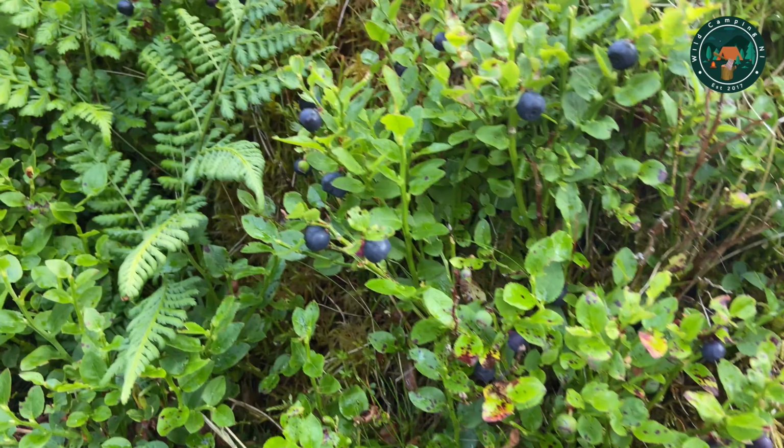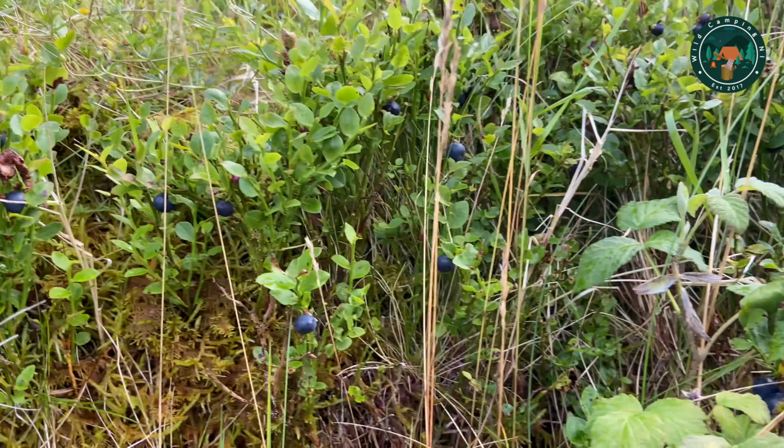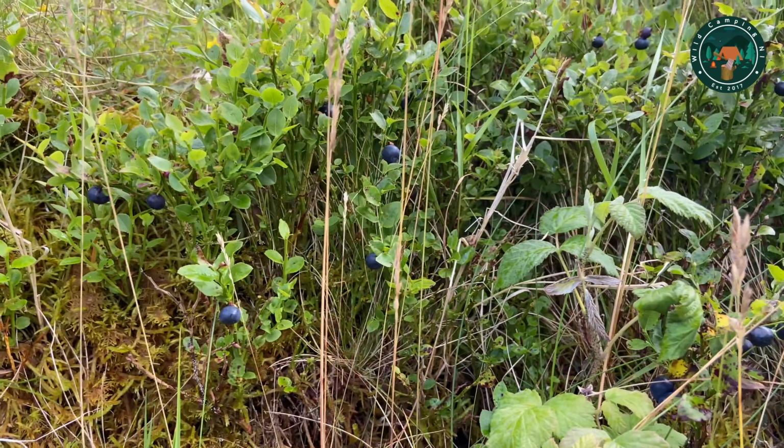See this, guys, we found the mother lode. Finally, a bush with more than three berries on it. It's been a bit sparse because of all the cutting back from the farmer or whatever. But look at that there. We're going to have jam today. We're going to have jam.